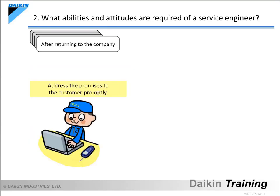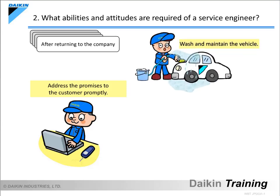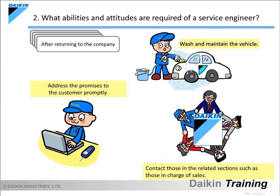Finally, these are some of the key points you should keep in mind after you have completed the work and returned to the company. Make sure to address the promises to the customer promptly, if any. Communicate how you are dealing with them to the customer. Make sure to clean and maintain the company vehicle. If necessary, contact those in the related sections, such as those in charge of sales.